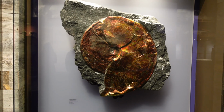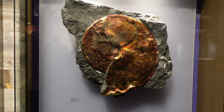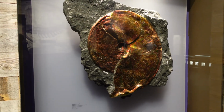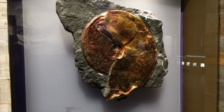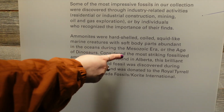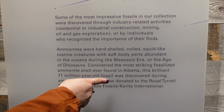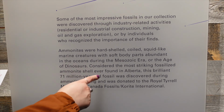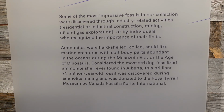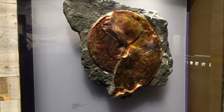Yeah, this is mind-blowing, just to see how colorful it is, to see how large it is. And this isn't even a recreation, right? This is the original discovery. So, they're hard-shell coiled squid-like marine creatures with soft body parts, abundant in oceans during the Mesozoic era, or the age of dinosaurs. Considered the most striking fossilized ammonite shells ever found in Alberta, this brilliant 71 million year old fossil was discovered during ammonite mining and was donated to the Royal Tyrrell Museum.